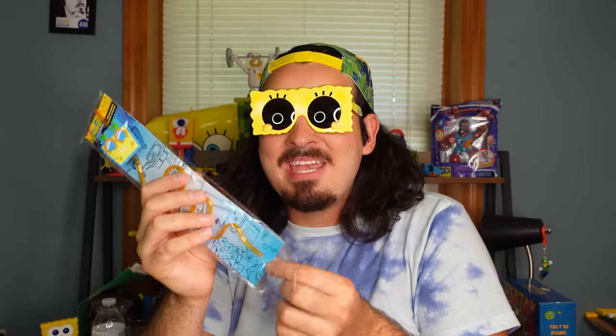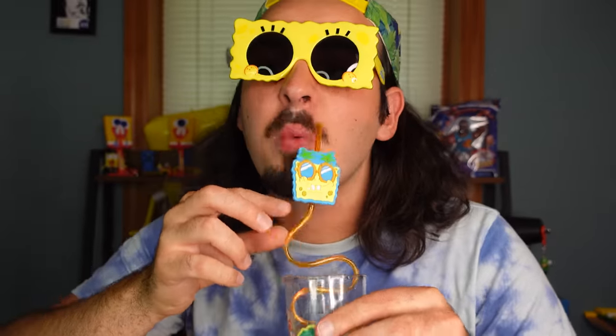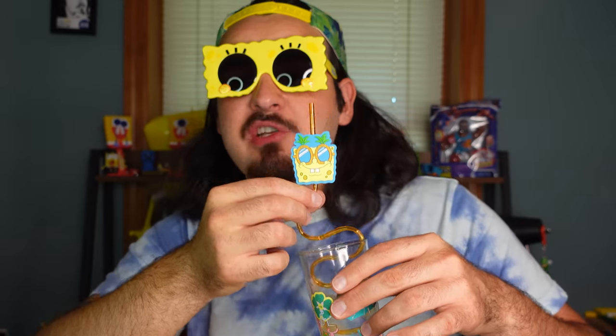The glass works! Wow. There's so much stuff in here. Oh, I just got water on, I think, a t-shirt. Whoopsie. Oh my gosh. And to accompany the cup, we have a SpongeBob bendy straw. Look at that! We gotta try it again. Add more water. The straw works, it's phenomenal!